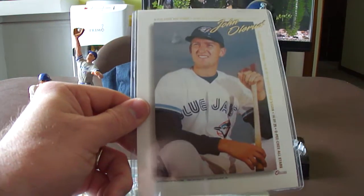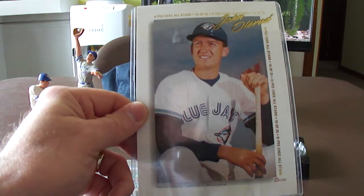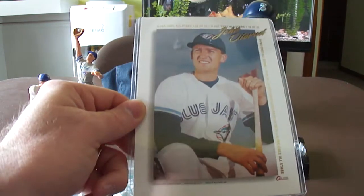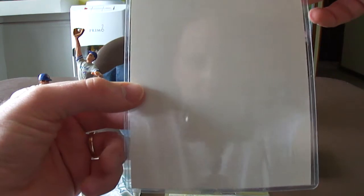The extra large size OPG John Olerud card. This is a really cool card. It's just large and difficult to display. Nothing on the back side, just totally blank.